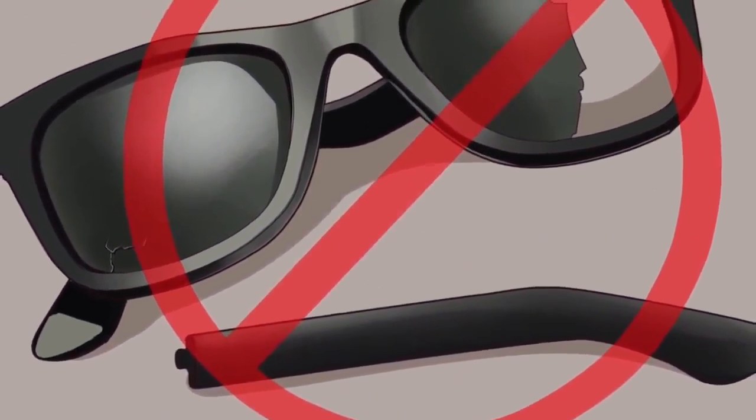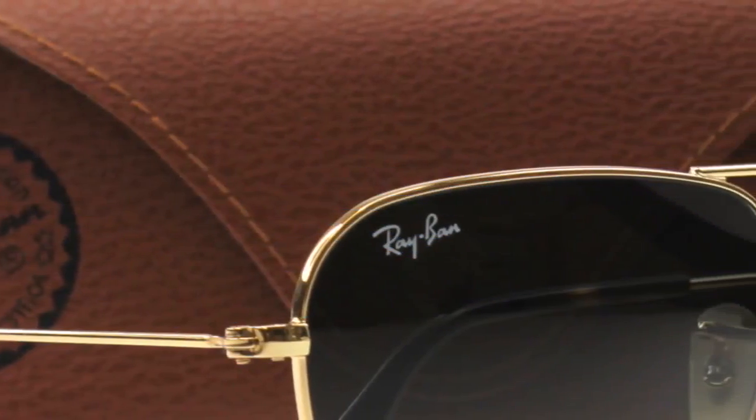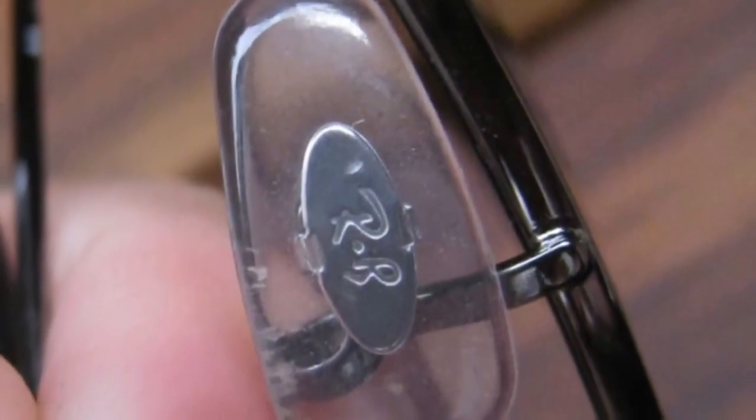Ray-Bans use real glass instead of plastic or a glass substitute. So give it a few flicks with your fingernail, and if it sounds like it does when you flick glass, then this is good. We all know about the Ray-Ban engraving on the glass, but most fakes have this. But what most fakes don't include is the Ray-Ban engraving on the nose pads. There are tiny engravings on the nose pads, so watch out for them too.